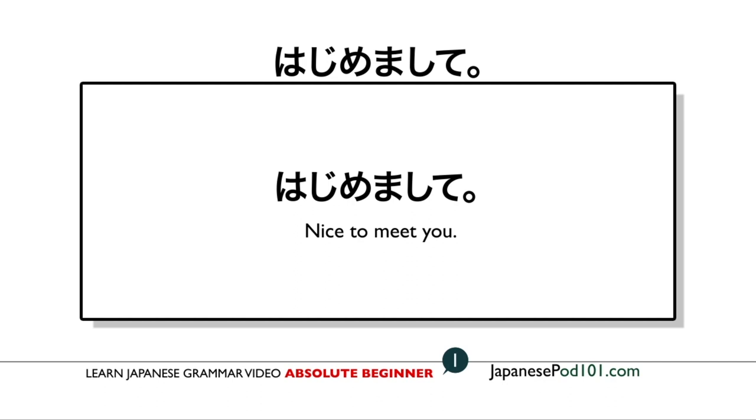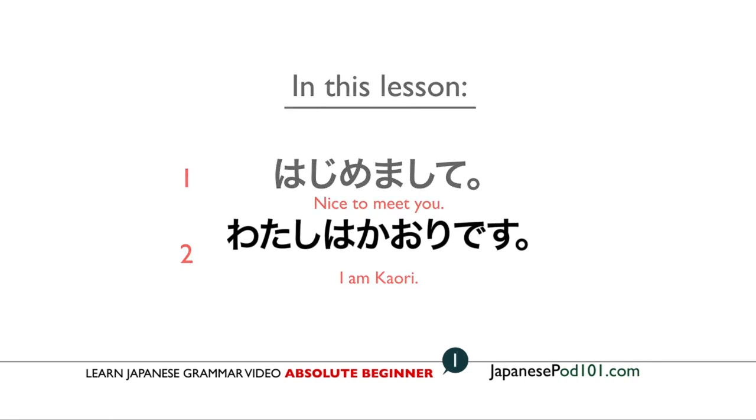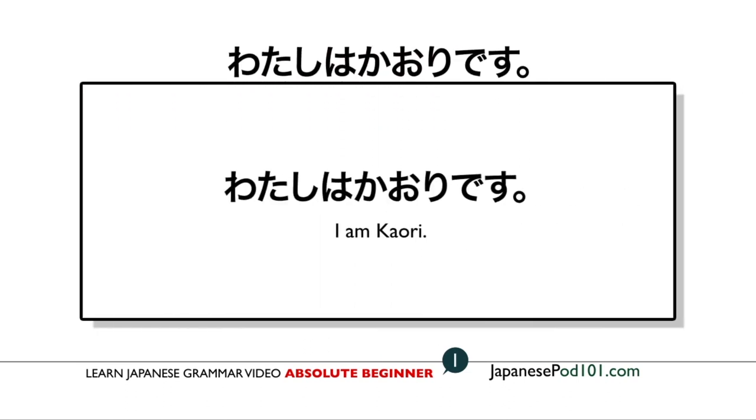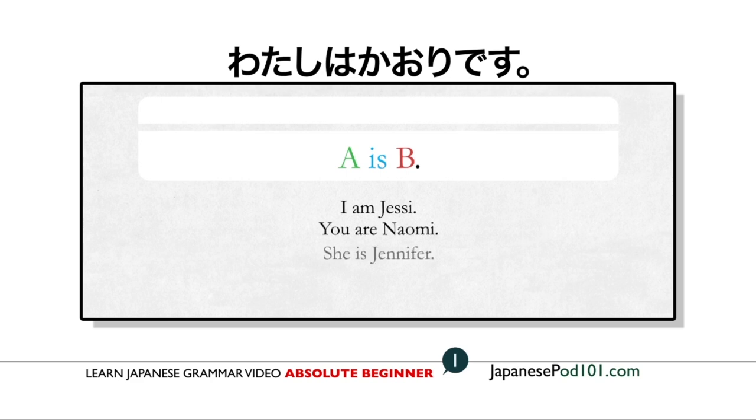はじめまして。私は香りです。 In this lesson, you'll learn a very important sentence pattern. Your first sentence pattern in Japanese. Yes. Okay, so the pattern is? A is B. That is the meaning in English. For example, I am Jessie. You are Naomi. She is Jennifer. We have A, which is the item being talked about, and then we have B, which is what we identify it as. So, in Japanese, how would we say A is B?